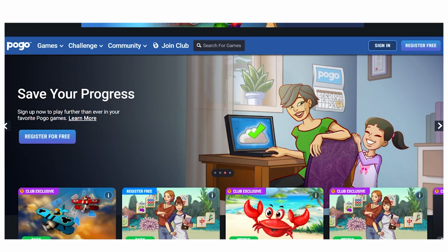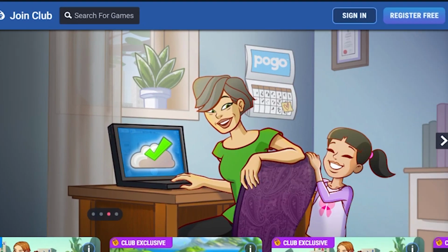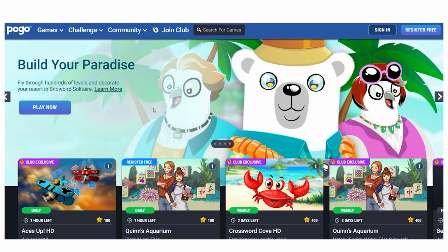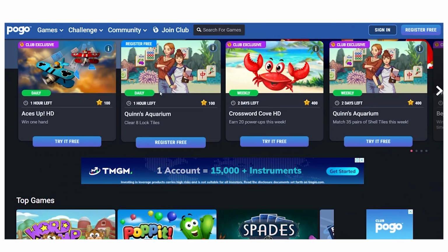So let's move on to the second app that will pay you real money. When you go to this website, Pogo.com, you can actually register for free. And as you can see here, I'll show you how to register for a free and worldwide account in just a moment. But for now, I'd like to show you some of the games that you can play on this website and earn money with.